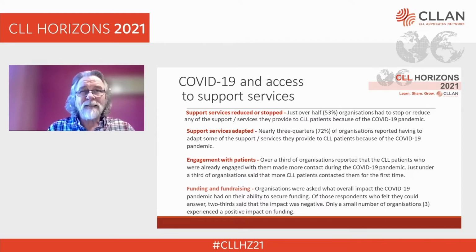This talk isn't going to cover a great number of the unmet needs and recommendations. Time doesn't allow, and to prevent a whistle-stop tour, we're just focusing on a few key elements. So if we start with COVID, and look at how COVID has impacted access to support services, working from the returns of those that participated in the survey.